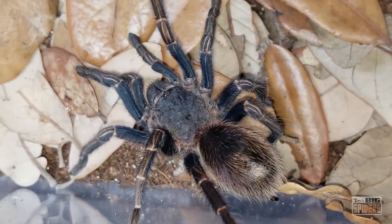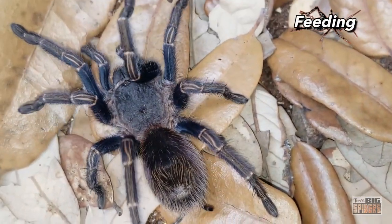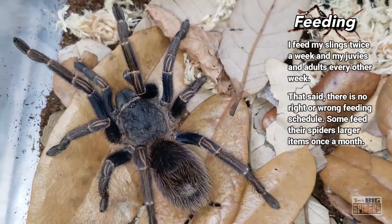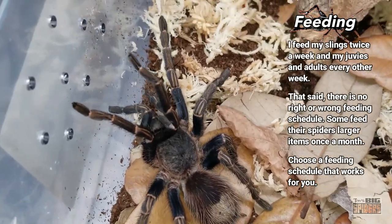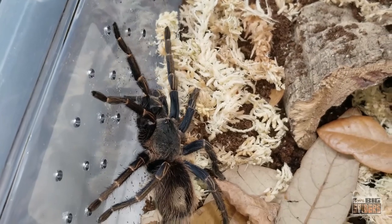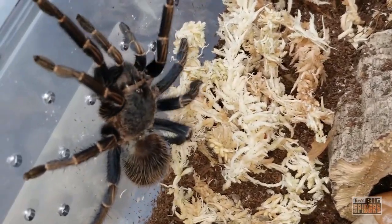But gorgeous spiders. They ate well as babies. I gave them pre-killed prey, but usually once they hit around an inch or so, they were hunting small roaches, small crickets, no problem at all. This one now I feed once every 2 weeks or so, a cricket. Kind of dainty eaters as they got older. They remind me of the Homoeomma chilensis, where sometimes they're not the most aggressive eaters in the world, especially once they put on some size, but they will eat.